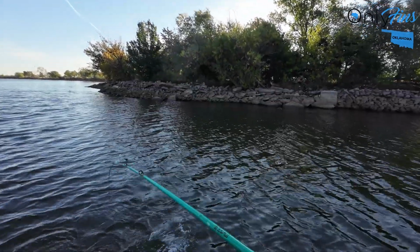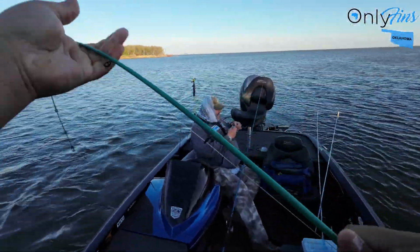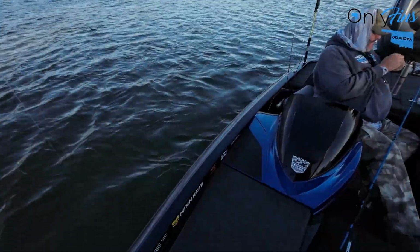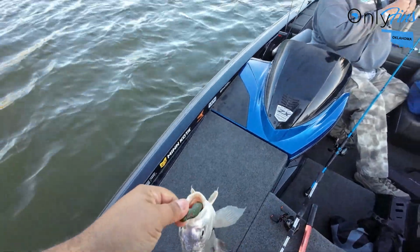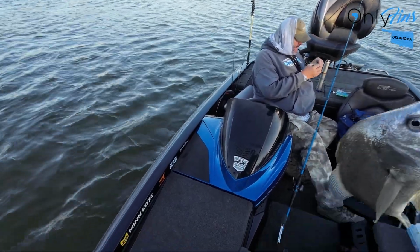That's a drum. Man, pretty decent sized drum. That's pretty good, yeah. On that, I wonder why they like that green. That green Swim Cinco, I'm telling you, I catch everything on this in this lake.